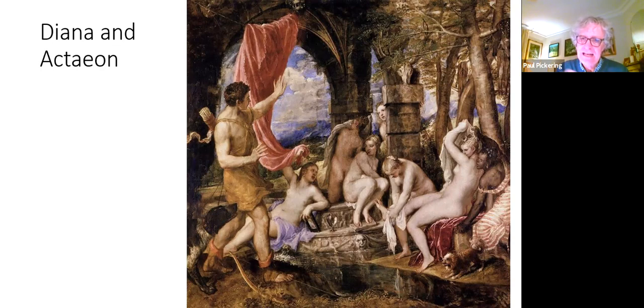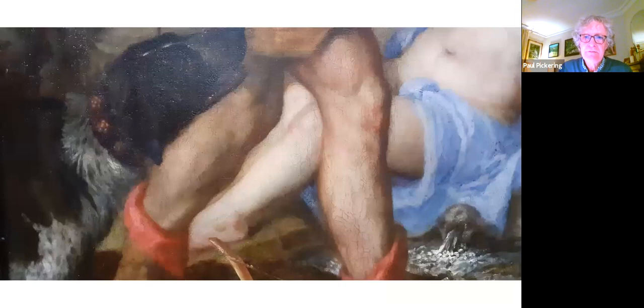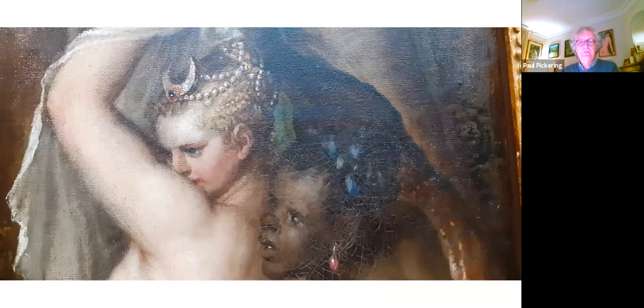And look at the girl on the left who's trying to draw the veil up to protect Diana. Look at the look on her face of surprise, looking at her mistress, saying, what are you going to do? In other words, Titian is absolutely wonderful on psychology, on the motions of the mind, of the feelings. And if I can get Diana herself, look at the look on that face. There she is, surprised at her bath, really plotting her vengeance already, which is to turn him into a stag.